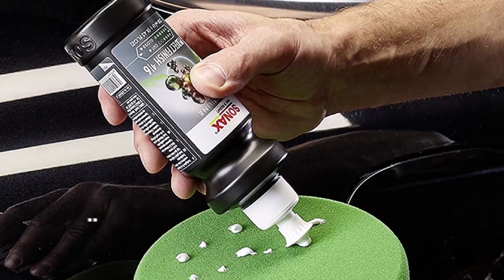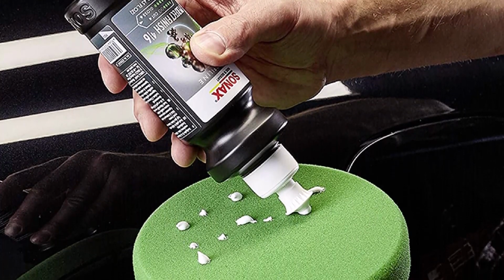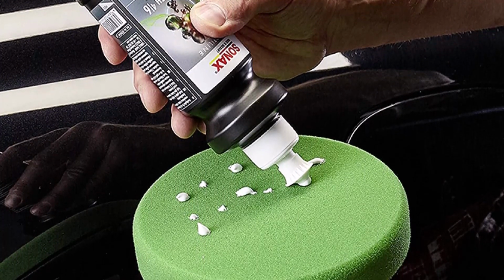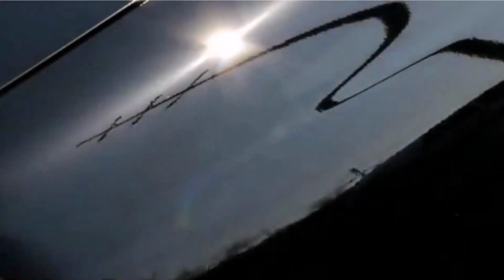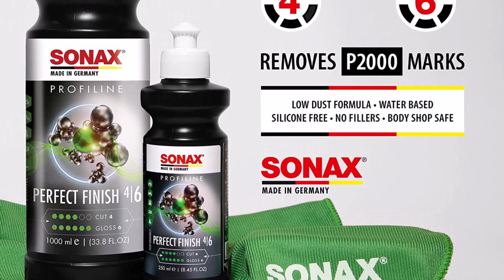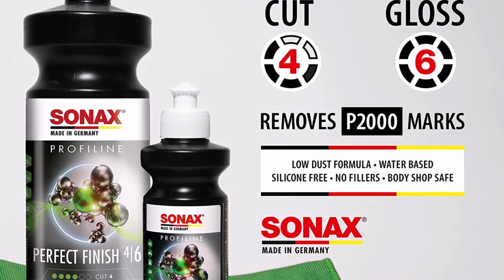What sets this product apart is its high gloss finish that creates an OEM look with a hologram-free paint surface. It also works beautifully on all clear coats and paint finishes, making it one of the most flexible compound polishes available on the market. Additionally, the single-step process saves time and makes paint corrections far less labor-intensive and time-consuming. The product's diminishing abrasive technology provides up to P2000 sanding scratch removal and finish out to an OEM shine.